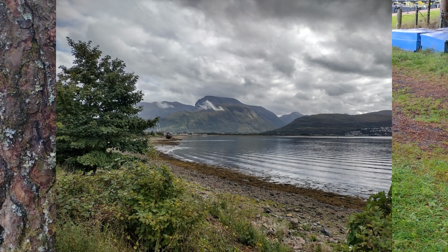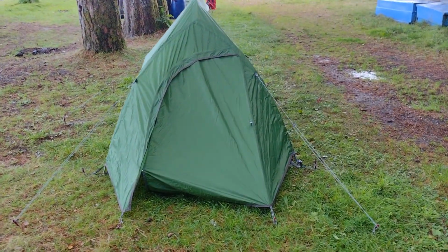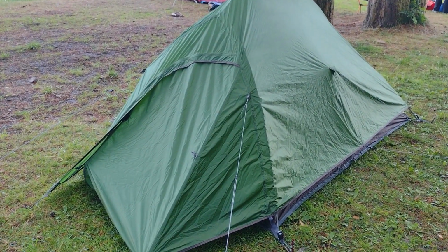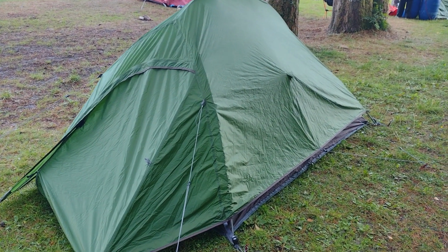Managed to see Ben Nevis in a break in the clouds, see Neptune's staircase, and now looking forward to finishing the setup. I've still got to pump up my air mattress and then maybe have a bit of food and crash pretty early tonight.